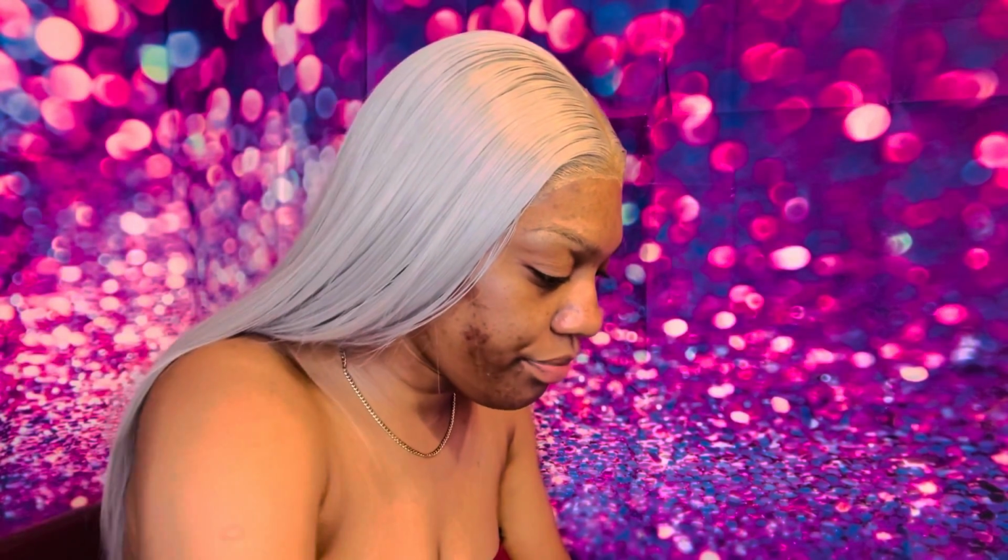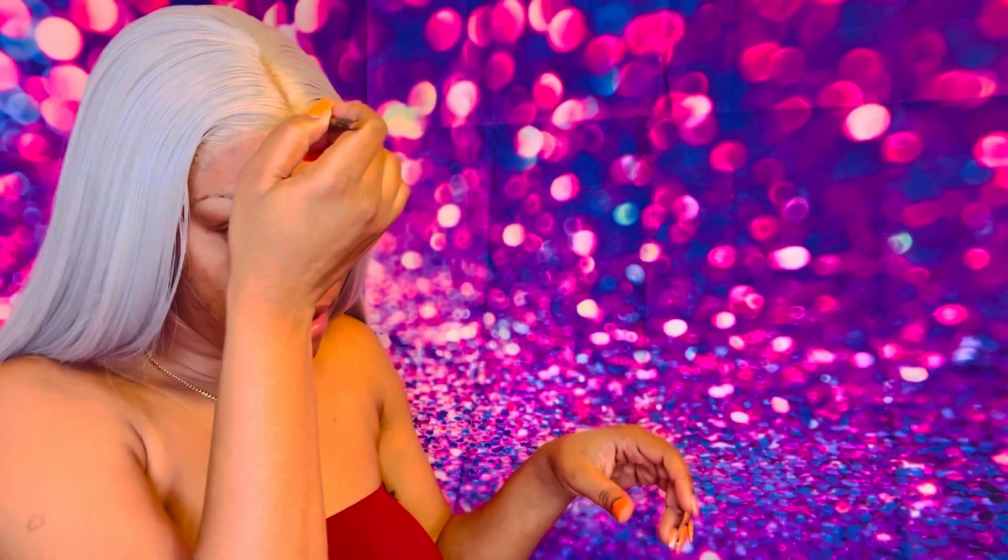Installs like this, all you gotta do is use the same foundation that you use on the lace. The same foundation. And all you gotta do, honey, is just place it in.